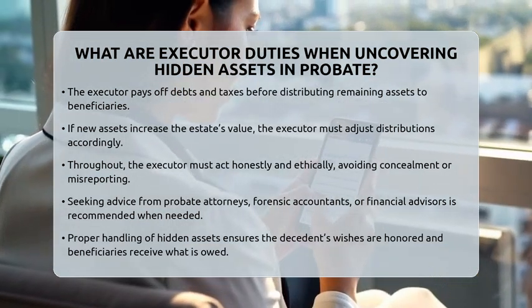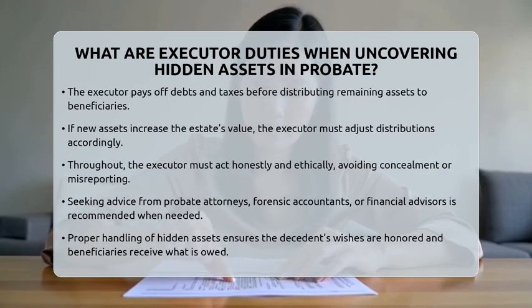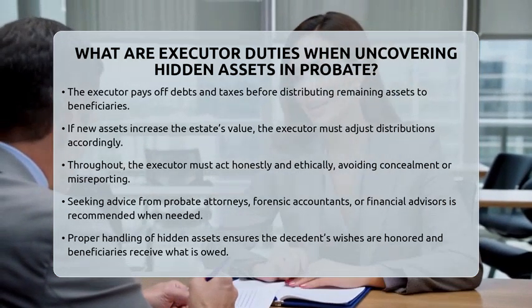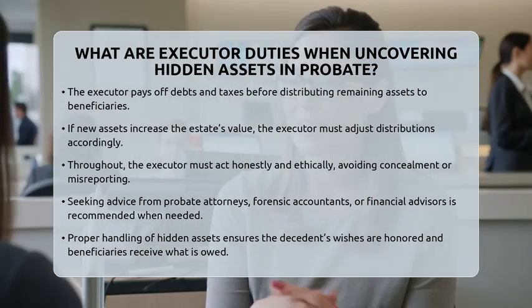Throughout this process, the executor has a legal and ethical duty to act honestly and in the best interest of the estate. Concealing assets or failing to report them can lead to legal trouble or removal from the role. When in doubt, they should seek help from probate attorneys, forensic accountants, or financial advisors.